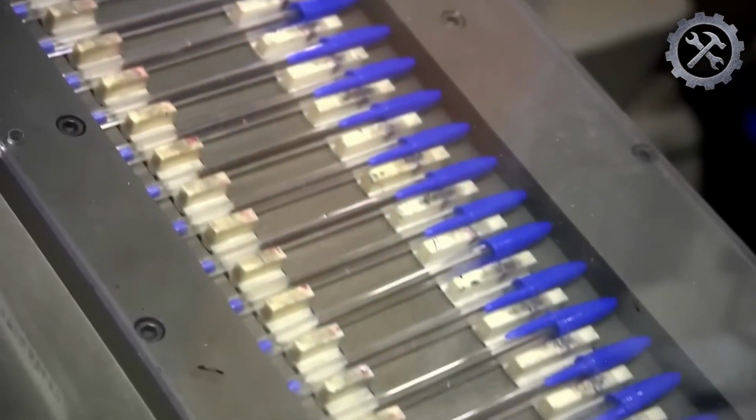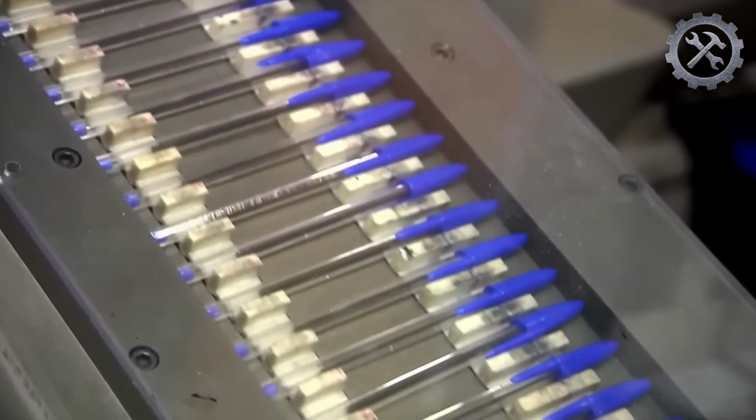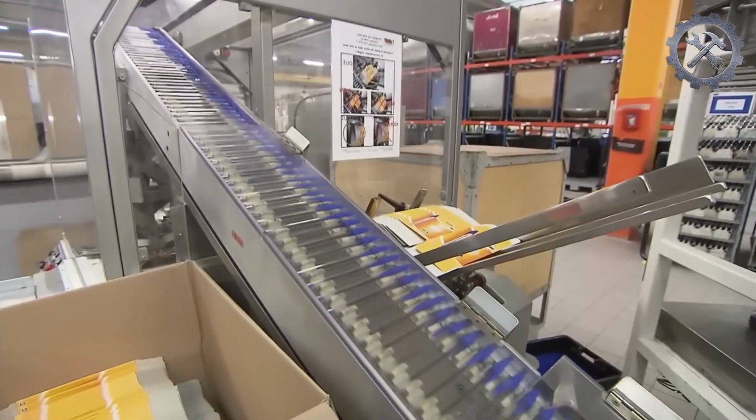In the United States alone, an astonishing 1.6 billion disposable pens are used each year, with the guarantee that each cartridge can write up to 2 kilometers.